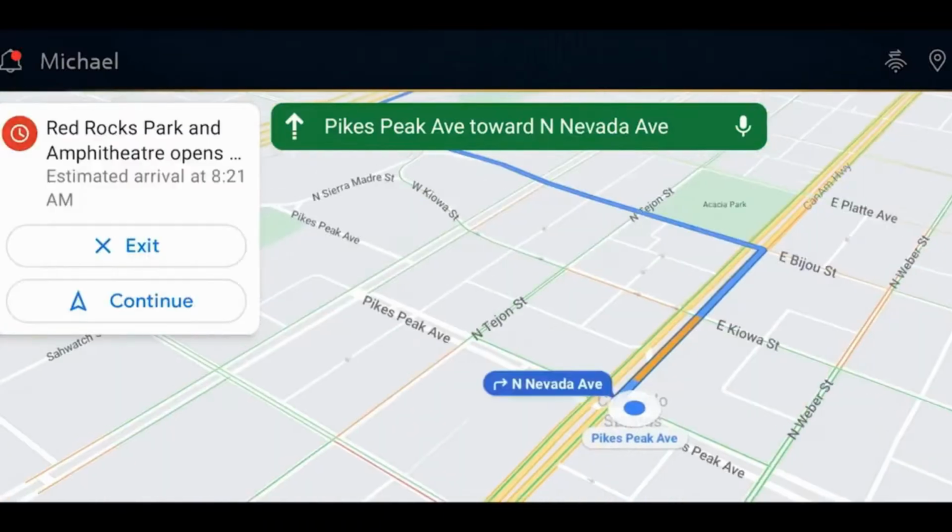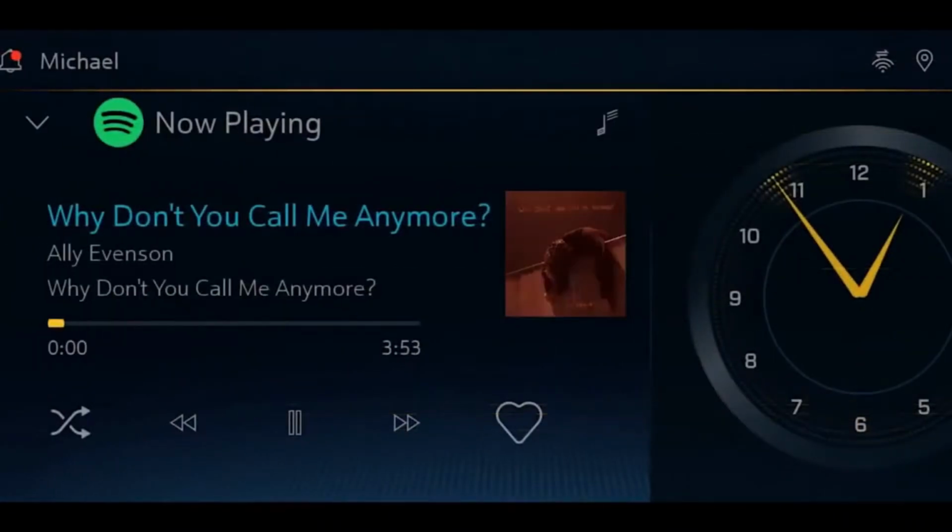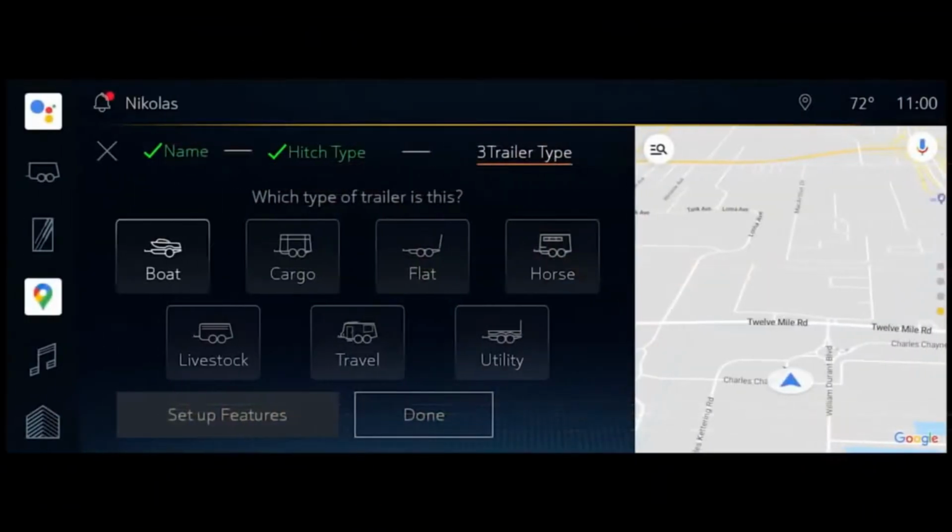Great user experience design is an enabler to help customers do everything they want to do, whether it's navigating to a location, finding their favorite song or podcast, or hooking the truck up to a trailer. We look for creative and thoughtful ways to organize and scale all of that information so that it's useful for everyone.